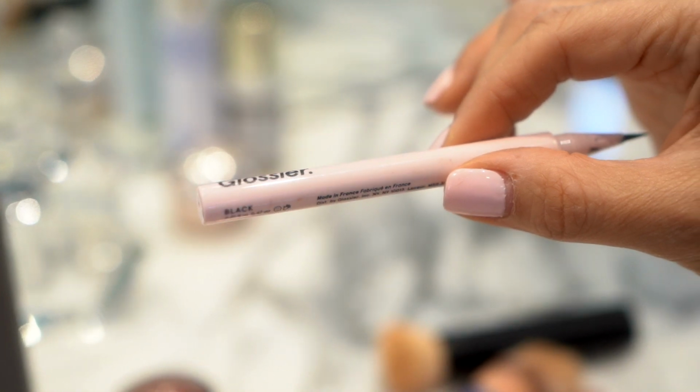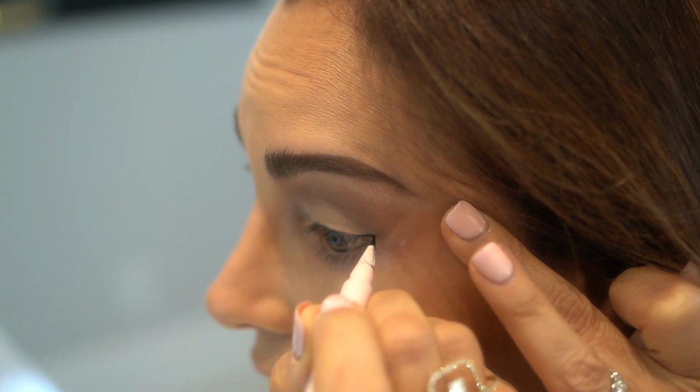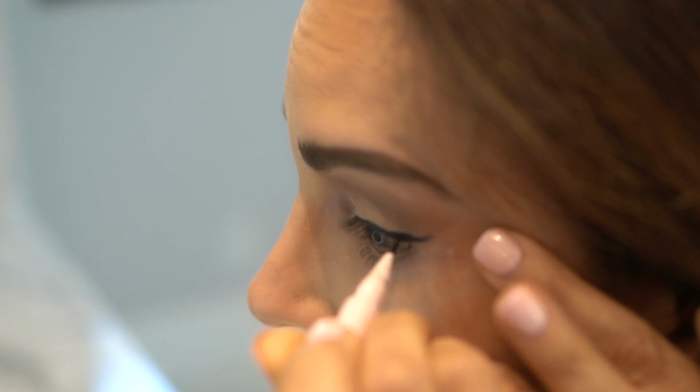When you line your eyes, what you want to be very careful to do is go up. You do not want to go down. You want to sort of start at the periphery of the eye and give yourself a little sort of L shape, a little wing. And you want to be able to elevate the eye, again, increasing the volume of the eye by dragging it up. The key is to drag it up.